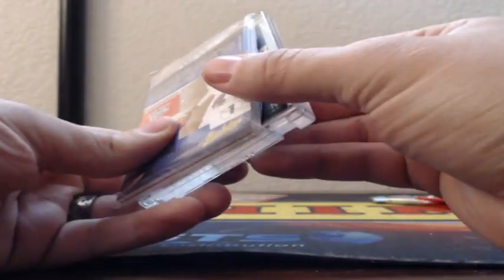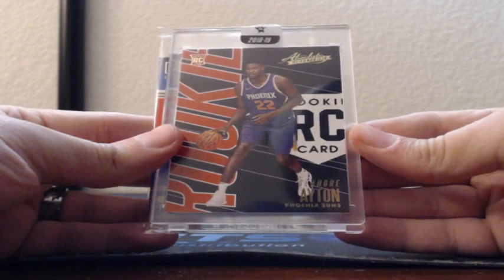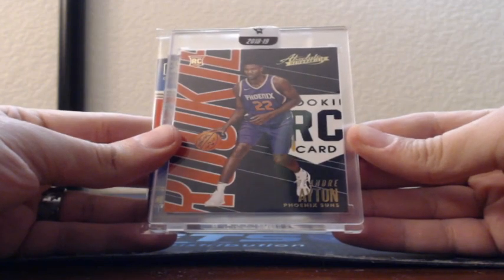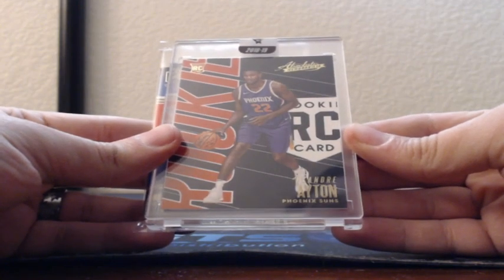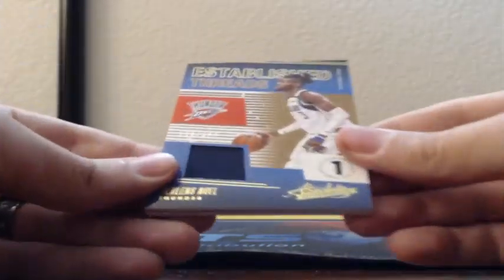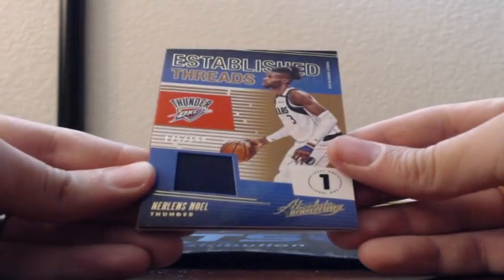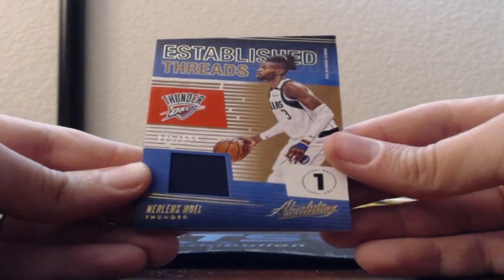So what are they sticking here? Should be the glass card, right? Yeah, I think so. Oh, gosh. DeAndre Ayton, uncirculated, encased, rookie card for the Phoenix Suns. I'm gonna guess our glass is DeAndre Ayton, but that's just my guess. Crap. 175 out of 199 for the Thunder, Nerlens Noel, established threads, OKC.